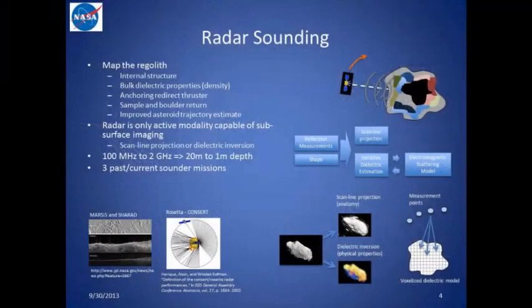So radar is the only active modality capable of subsurface imaging. And there are two ways you can think about doing this. What I would call scanline projection, so this is like ground penetrating radar, and the other is dielectric inversion. So in the first case, it's relatively fast. It gives you basic anatomy of what you're looking at, boundaries, edges. This is similar to the way the Mars polar images were processed.